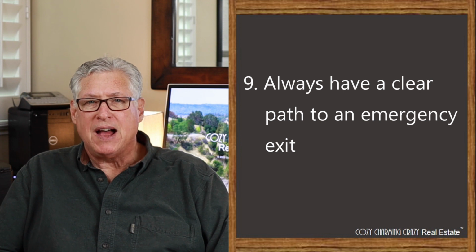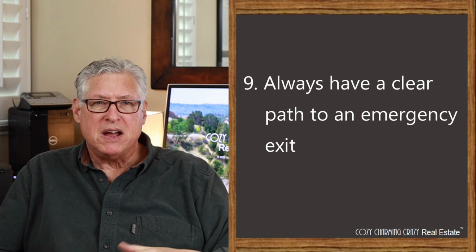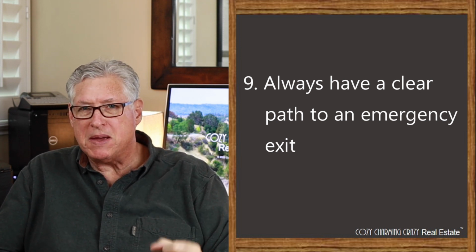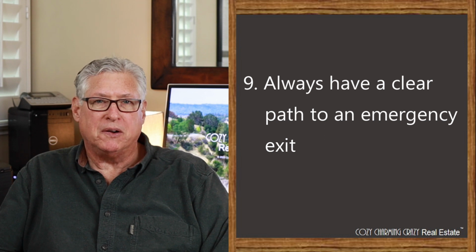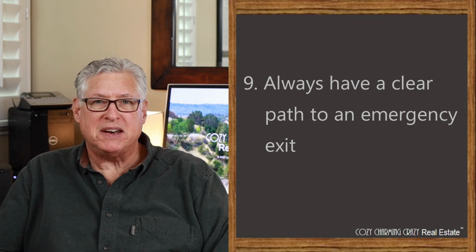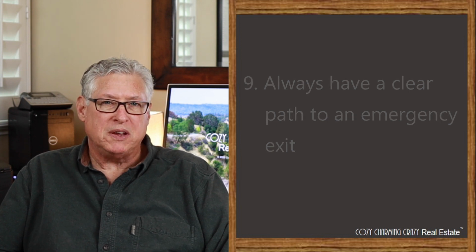And that means I'll stand out in the hallway and I'll urge, let's say, a buyer to go into a room rather than me going in first and inviting them in. I send them in to go look at it, thereby maintaining a clear path between me and an exit at all times. It's a really good way to make sure that you don't get stuck in a room that you can't get out of.